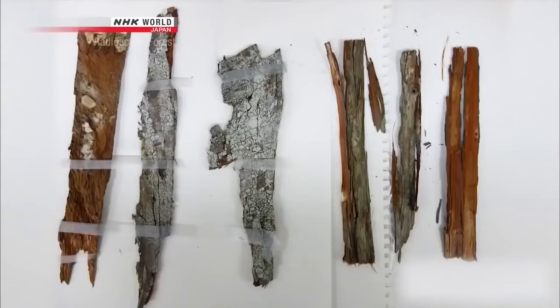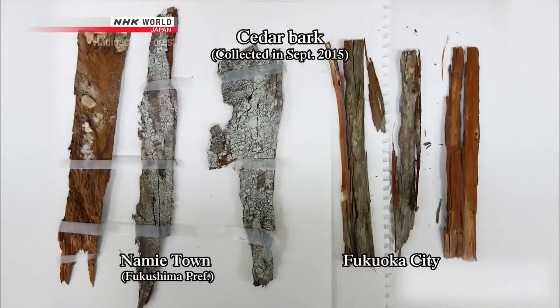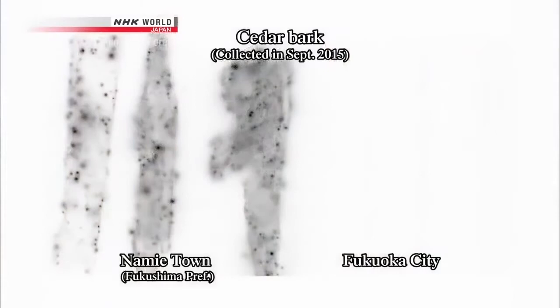In the autumn of 2015, Mori compared bark taken from a cedar tree in the town of Namie in Fukushima to similar bark collected far away in the city of Fukuoka in southwestern Japan. Black spots and shadows appear only in the photographs of the Namie samples. The radioactive particles that fell in the forest still remain on the tree bark.